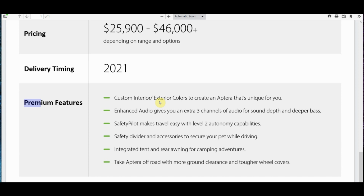All right, what else? They have what they're calling the Safety Pilot. Safety Pilot in their case is a level 2 autonomous capability system. So maybe some basic autonomy like lane changes, auto braking, most likely lane keeping. I don't see it doing much more than lane keeping and braking, if I'm not mistaken, but we'll find out. What else?